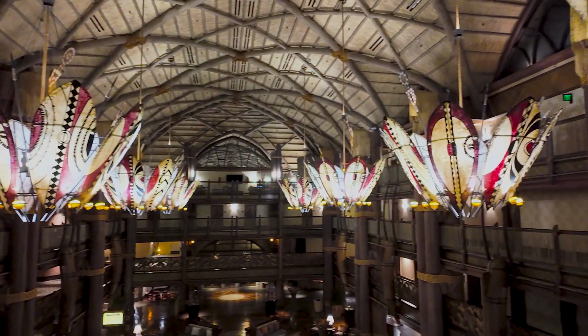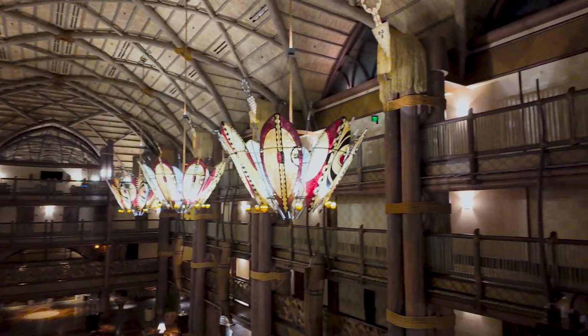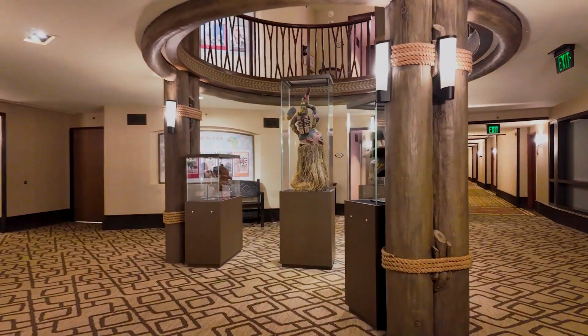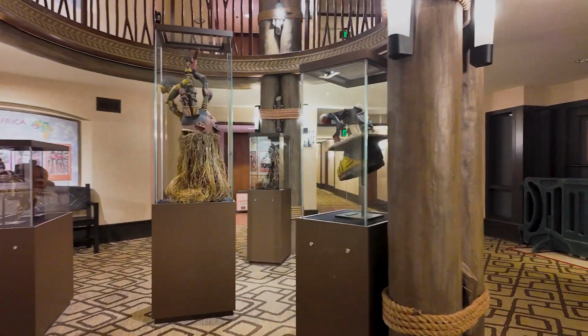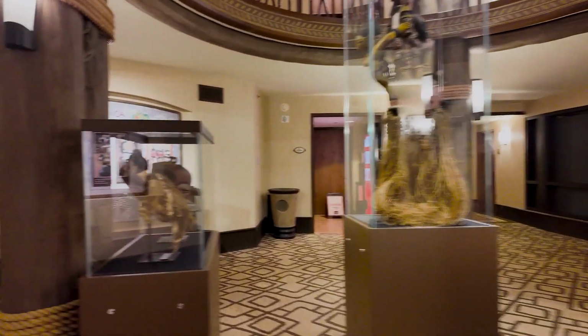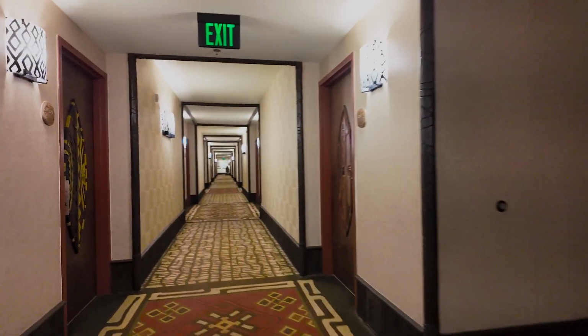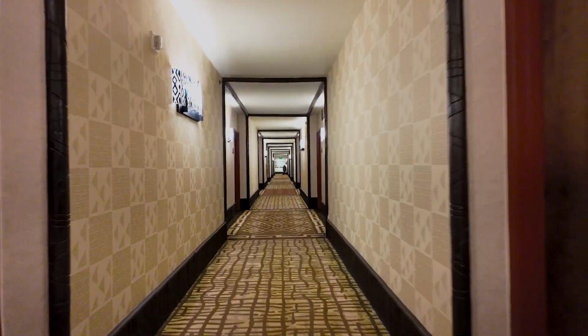All right, so let's head on over and check out my room. So this is a Savanna View room, and if you're staying at Animal Kingdom Lodge, that's the way to go, you guys. You want to be able to wake up early and go out on your balcony to check out the animals grazing early in the morning. Here we are, 2264.